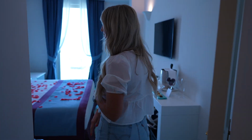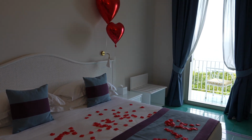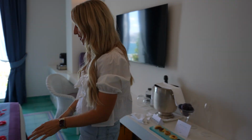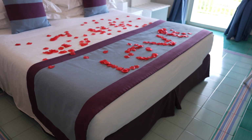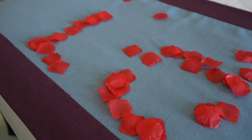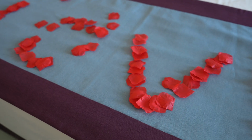Next, we have our double-sized bed, and we're celebrating our anniversary, which I guess we do all year, but they did something super sweet, and they put love on the bed with little heart balloons. Not only that, but you were crying. Huh? You were crying. I did cry. I am not a crier, but there's certain moments in my life that I get super overwhelmingly blessed happy, and this was one of them.